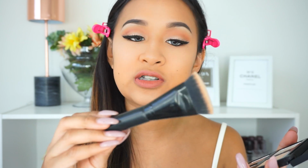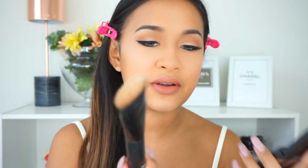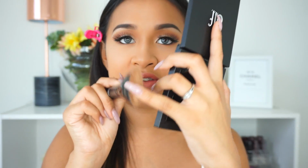And next, we're going to go ahead and contour the face, still using that palette. I'm going to be using the e.l.f. contour brush. I love this brush. It is so affordable. It's like $6, I believe, $6 or $3. It's hard to remember, but I love how it gives you that chiseled line.